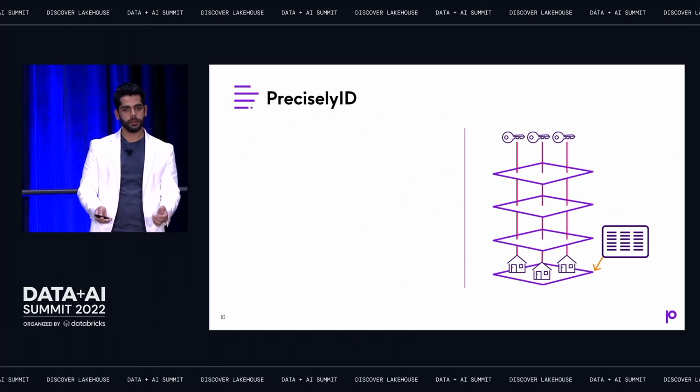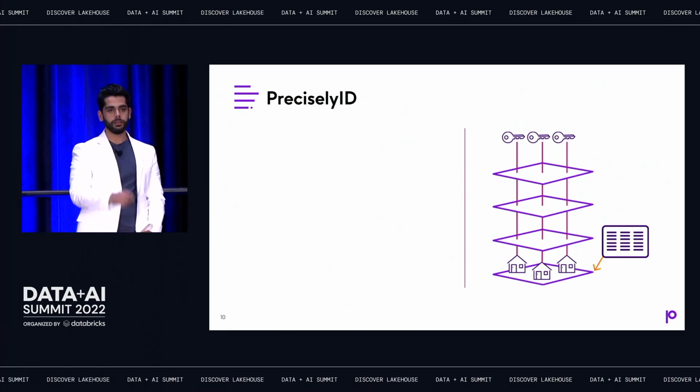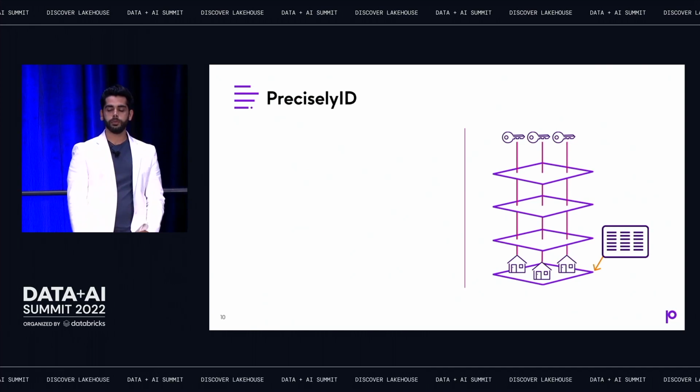To make keys, right? And this locksmith is going to make keys for your address, and how about all the addresses in the United States? Ladies and gentlemen, Precisely ID.